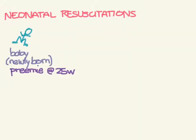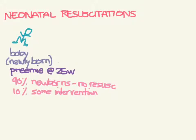So 90% of these kiddos are not going to need any kind of resuscitation, and 10% need some intervention, and less than 1% require some extensive aggressive resuscitation. So it doesn't happen often, so that's good, but it also means we've got to stay on our toes because we're not going to see this often. So let's go back to our baby here. Which one is going to need any kind of resuscitation?